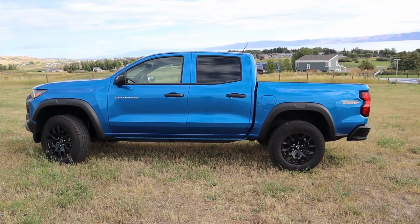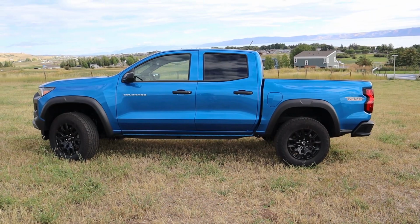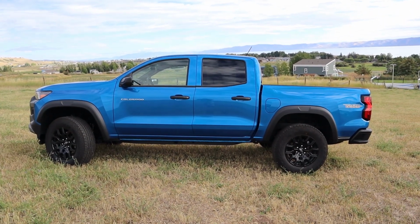Now, you don't have any type of remote start functionality. You can use an app to turn the vehicle on and off, but then after a couple years, you do have to pay for a subscription. I believe you can get the remote start as a dealer accessory add-on.